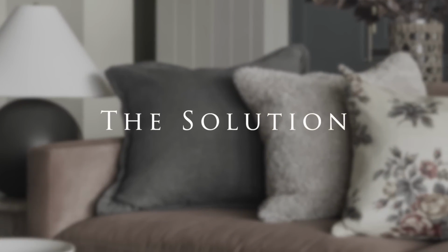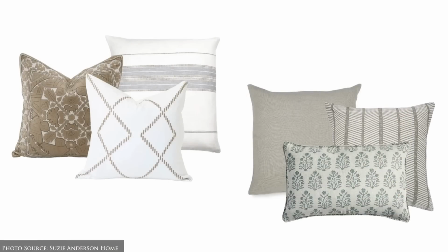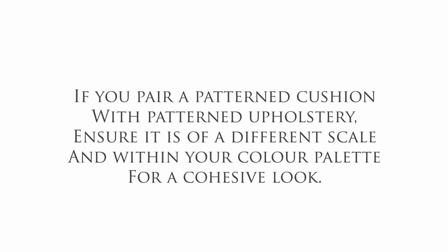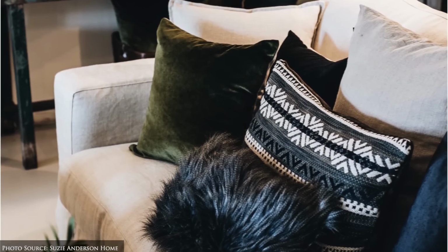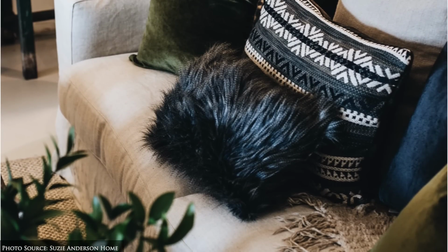The solution: break up patterns. To achieve contrast and balance in your space, mix solid colours with different textures. For example, if you have a patterned armchair, complement it with solid coloured cushions and a textured throw. On a plain, neutral slip-covered sofa, layer throw cushions in varied patterns and scales and solid hues.